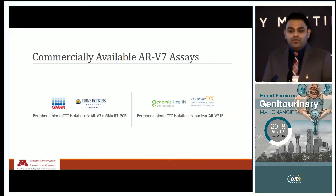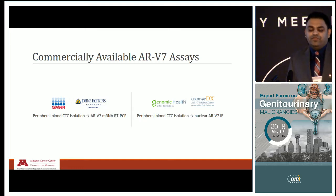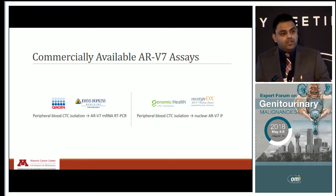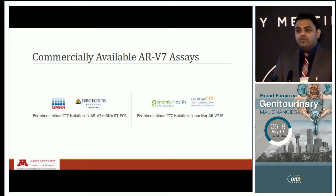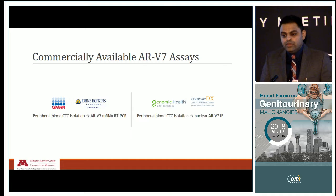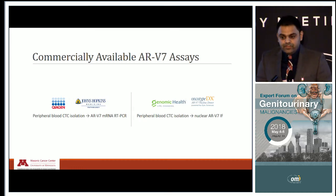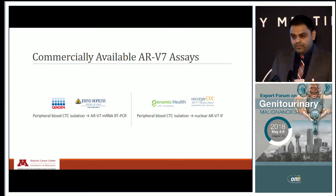All right. So here are a couple of commercially available AR-v7 assays. What I'm going to emphasize is these are 2 different technologies that have come to the same conclusion in multiple different studies. And so that supports why AR-v7's biology is pertinent to our field.